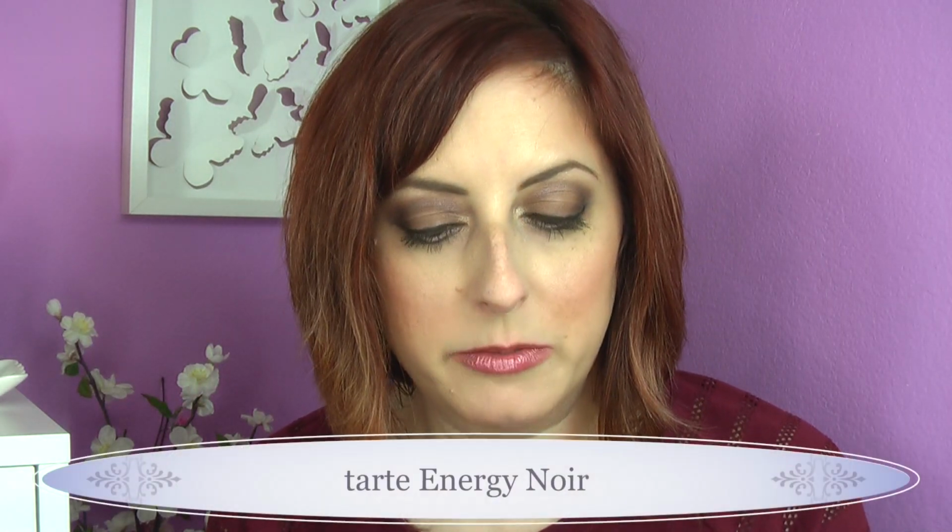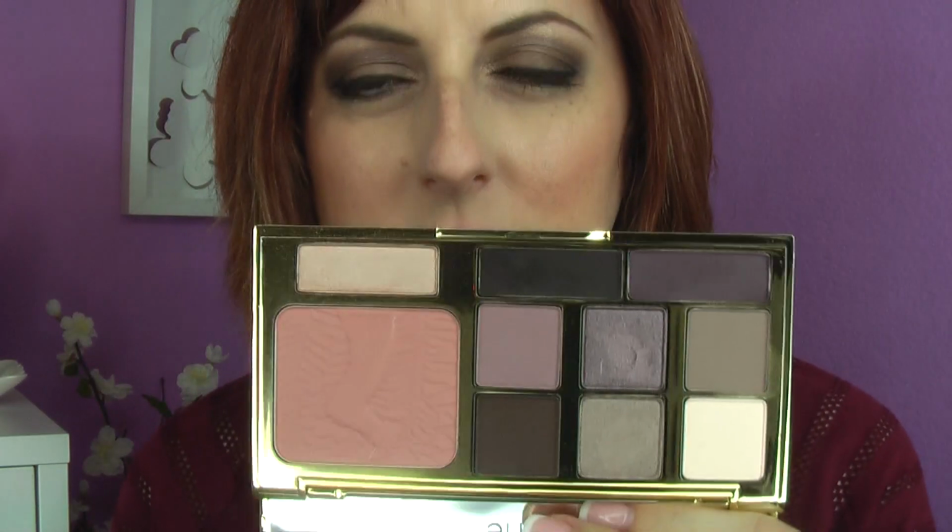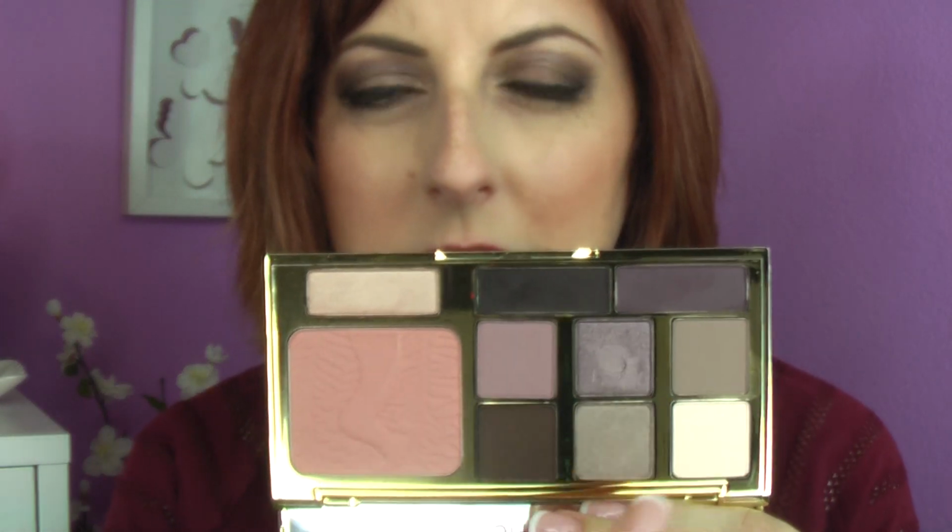Okay, what I have on today, another part of my Sephora hauls, is the Tarte Energy Noir Palette. This came out quite a while ago, and I just never grabbed it because I'm kind of trying to wean myself off of purple eyeshadows. I have problems with purple eyeshadows. They irritate my eyes, so I'm kind of trying to get away from them, but I just eventually had to give in and get this palette, because not very often do I get a palette where I'm going to use all of the colors. And I used all of the colors in the palette today.